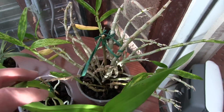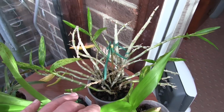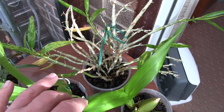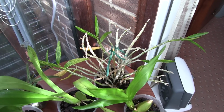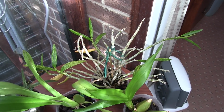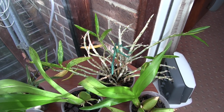And down at the base of the plant, the new growths are coming. I can see at least two just starting. So yeah, now would be a good time to actually tidy that up. Get those canes out of the way. Because the thing with old tatty canes on Dendrobiums like that is that when the new growths come, they can be pushed into the vacant space by canes that you have no plans on keeping. So they're better out of the way and let the new growths come up in the gaps.